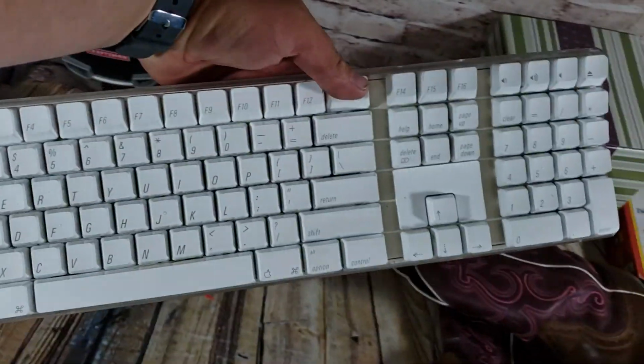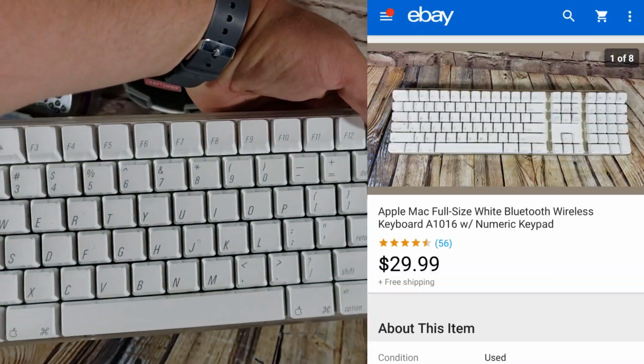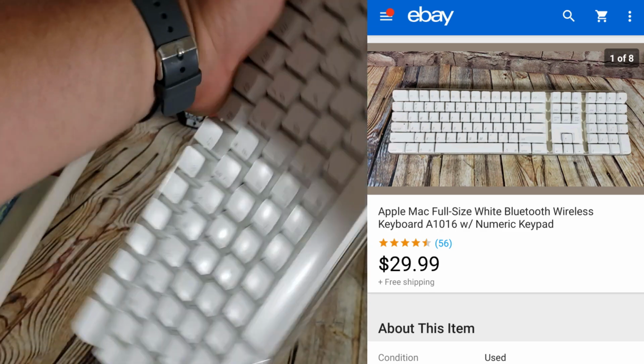Here's an Apple keyboard. If you hear the banging, that's my wife in the background. She's building or messing around with something.